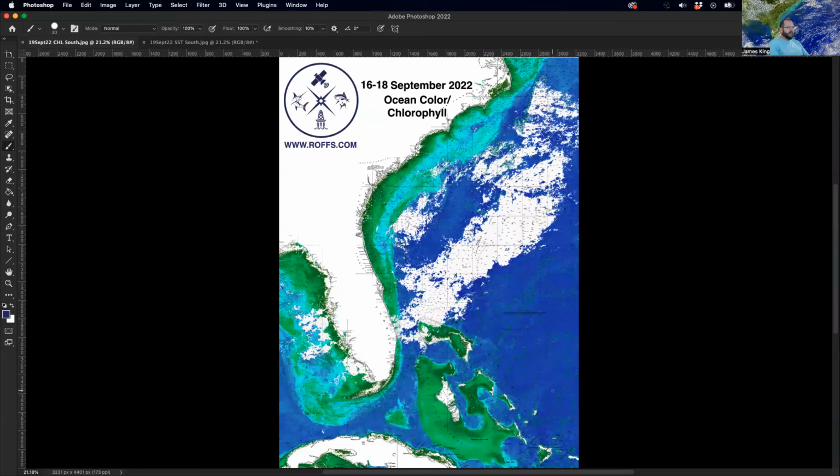Fortunately, the storm track for Fiona appears to be moving back northeast of the Bahamas through the coming week. However, wave forecasts indicate some increase in wave activity offshore from North Florida up to Cape Hatteras as we move into Thursday, Friday. So just keep that in mind as you're looking at the forecasts if you're interested in going offshore later this week.